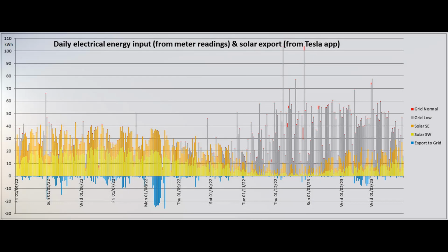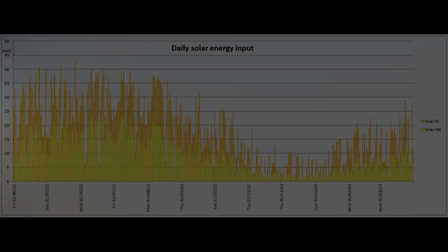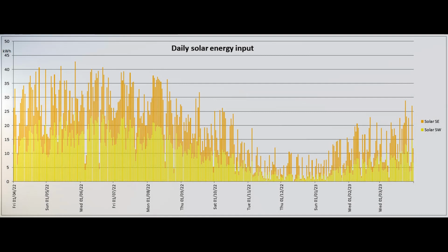This is the distribution of the energy input and export, like the first graph, but for the past year rather than just a month. And this graph shows the daily solar production for that period.